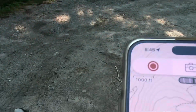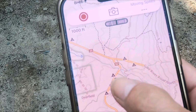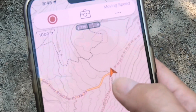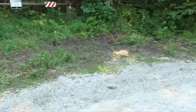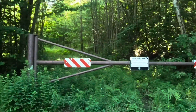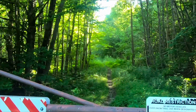So let me show that. Normally you come in and you turn here, but we just continue down the road. This is us where we're parked. We're going to walk out this road, which I just looked at. Looks like it's got a single track going down it like that.